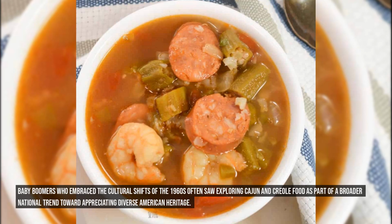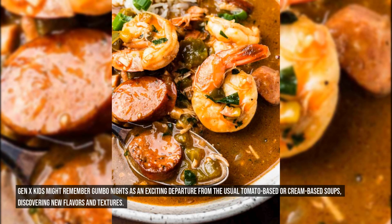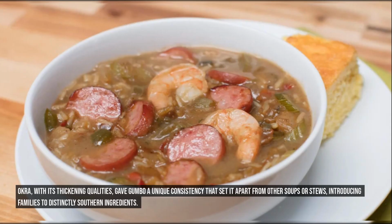Baby boomers who embraced the cultural shifts of the 1960s often saw exploring Cajun and Creole food as part of a broader national trend toward appreciating diverse American heritage. Gen X kids might remember gumbo nights as an exciting departure from the usual tomato-based or cream-based soups, discovering new flavors and textures. Okra, with its thickening qualities, gave gumbo a unique consistency that set it apart from other soups or stews, introducing families to distinctly Southern ingredients.